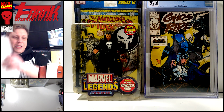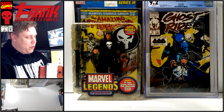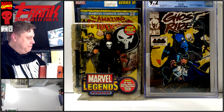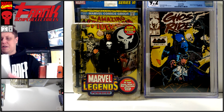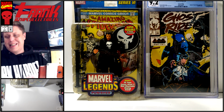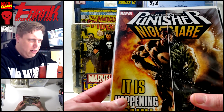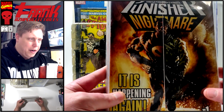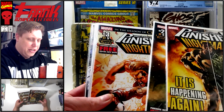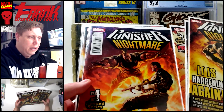So let's start off with this. I went to a yard sale of a buddy of mine who was moving out of country, and he had a short box, and he sold me the short box. And what I took from that short box to keep for my personal collection is Punisher Nightmare, number 1 through 5, a mini-series. This is not a mini-series that I have read in the past. I don't believe I had it at all.